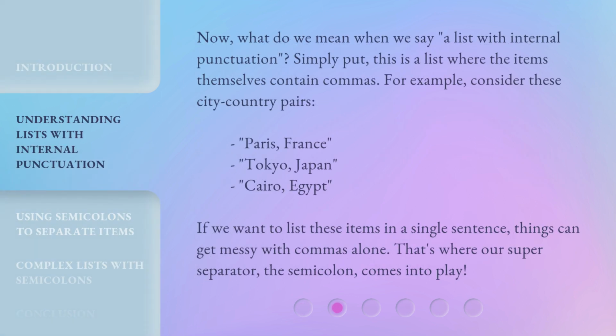Now, what do we mean when we say, a list with internal punctuation? Simply put, this is a list where the items themselves contain commas. For example, consider these city-country pairs. Paris, France. Tokyo, Japan. Cairo, Egypt. If we want to list these items in a single sentence, things can get messy with commas alone. That's where our super separator, the semicolon, comes into play.